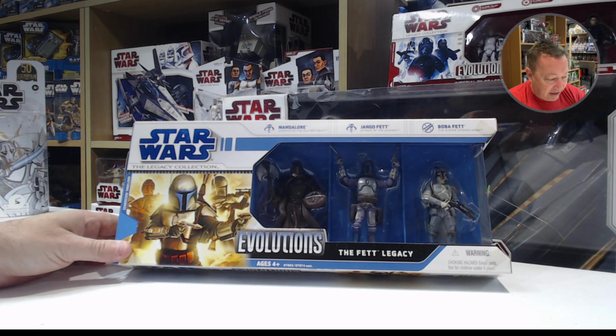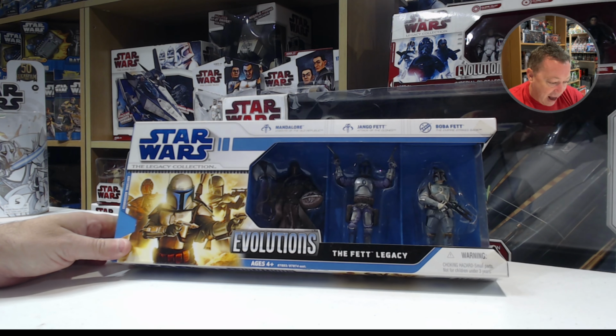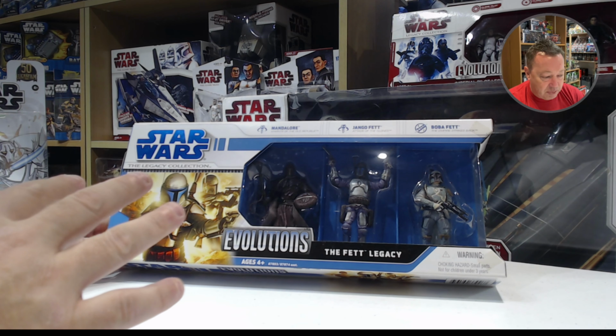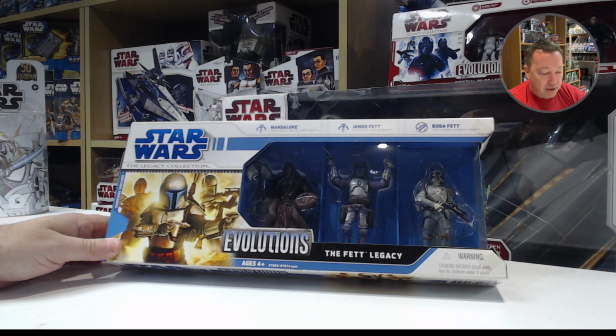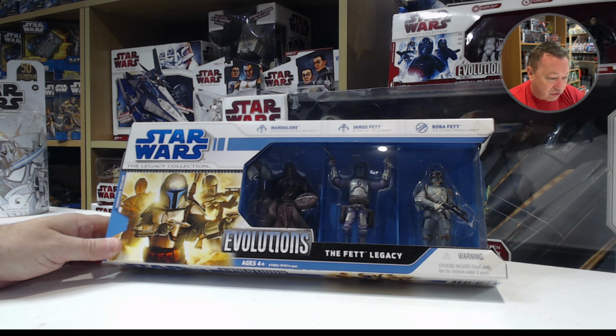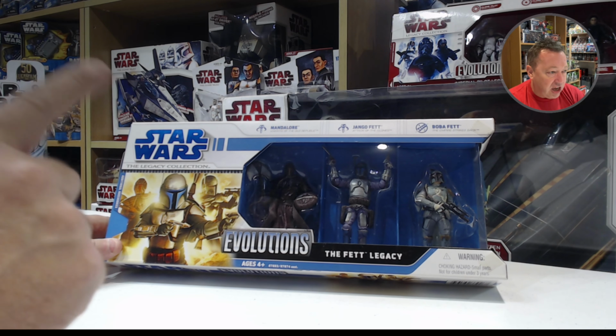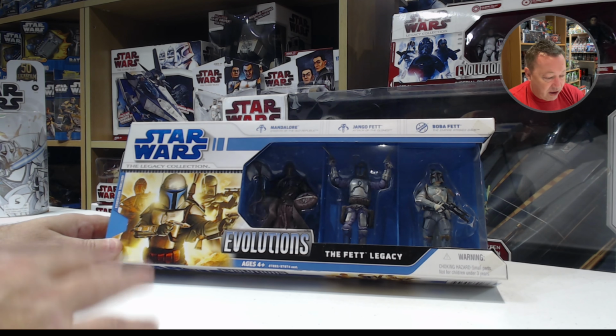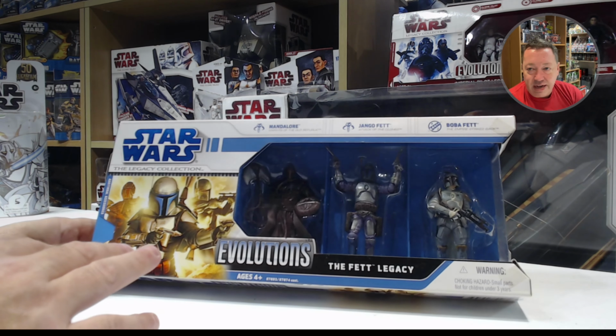And then my last pickup from Down Under is this Evolutions pack, the Fett Legacy. Now, there were 6 of these Evolutions packs released. This is the last one, so done. I've got all of them, which is really cool. I still need a couple of the red ones, but in terms of the blue line, I've got them all now. And this is probably one of my favourites, actually. It's a really cool pack.